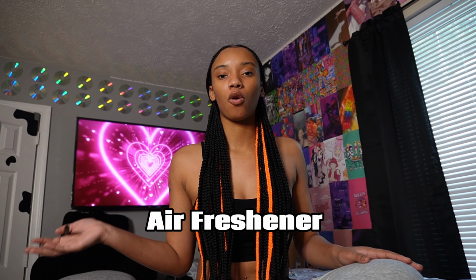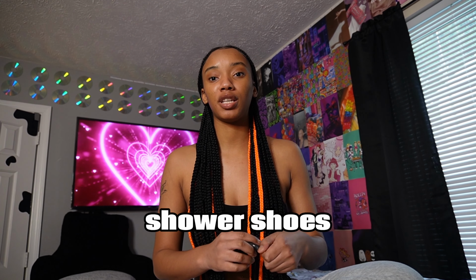Next is air freshener. Why wouldn't you get air freshener? Something to clear the air a little bit, so then it'll be better for you. Next thing, I have shower shoes. You can get shower shoes if you use the bathroom with one person, but definitely get shower shoes if you're in a communal bathroom.